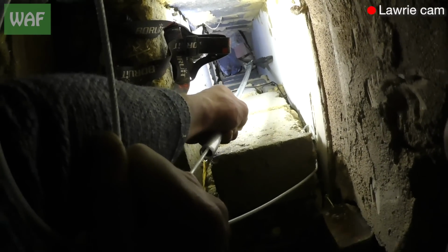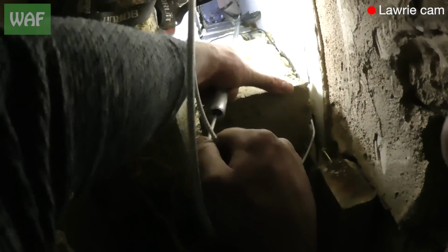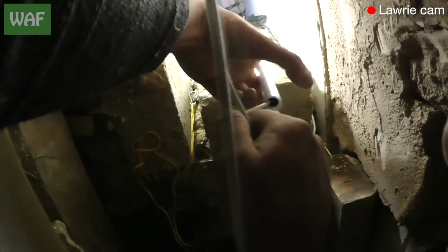Right, I've got the brick moved. So is pigeon free to come now? Hang on. Right, pigeon's above the brick. Excellent. Don't know where this is going. Got it.